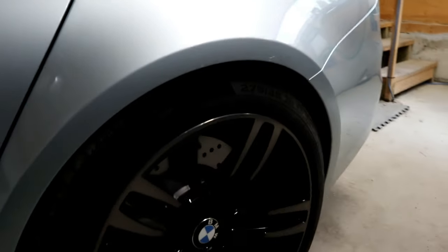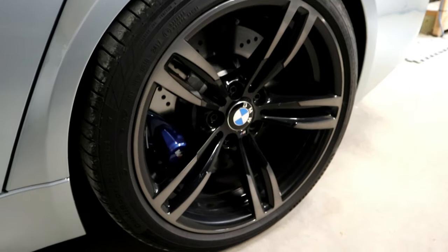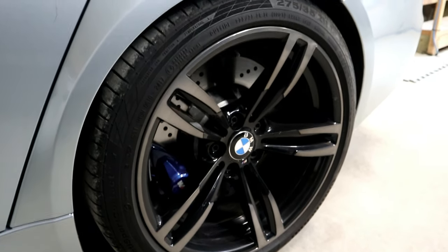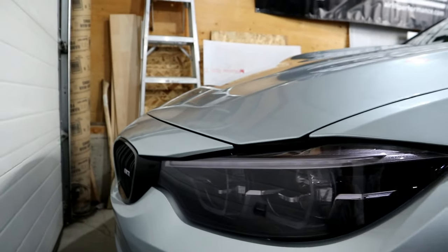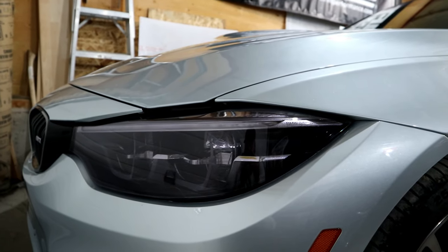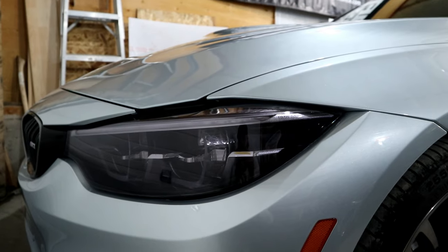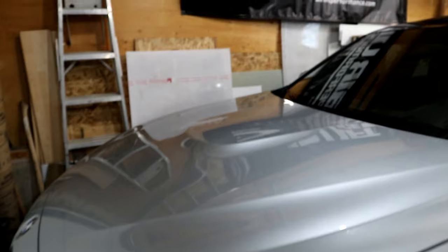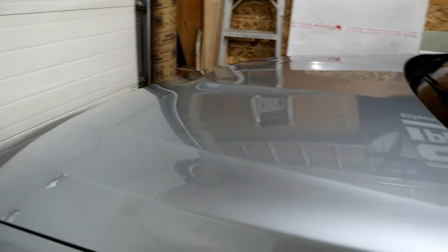and 275/35/19 tires in the rear. Very nice combination. It comes with the lighting package, which has the adaptive LED headlights, one of my absolute favorite pieces of a BMW. It has that iconic BMW hood, which covers the heart of the beast.